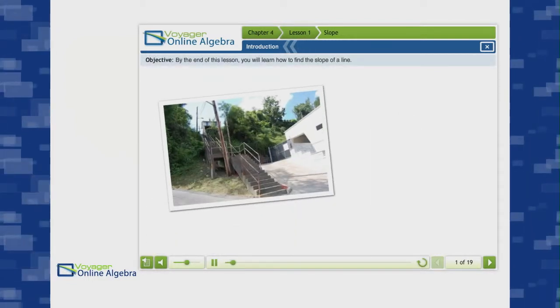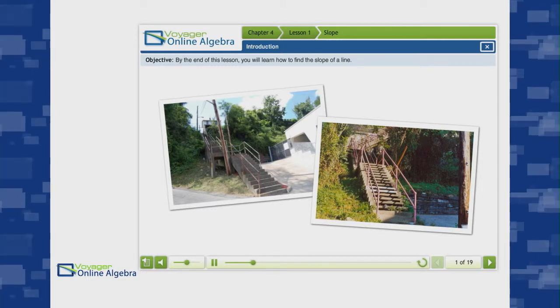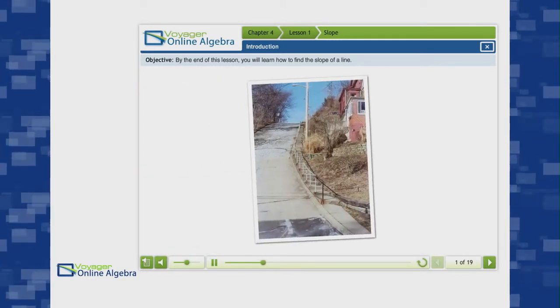Each lesson also begins with a real-world example. Pittsburgh has the distinction of being the U.S. city with the most public stairways.